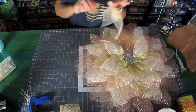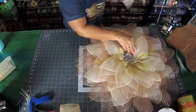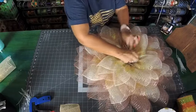These are cut at 10 inches. What number? I could not tell you. This was a leftover roll and the last one I had, so I have no idea.